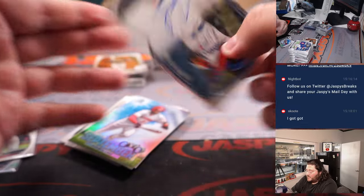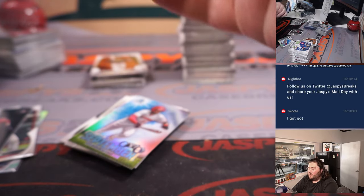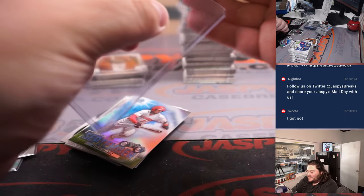Here we go. That is a nice one. Gabriel Martinez, Bowman first, Chrome auto for the Blue Jays. Whoopsie. That one's with Matthew. That's nice. Gabriel Martinez, Chrome first auto.